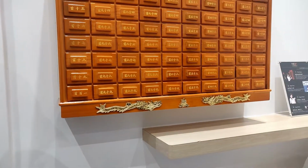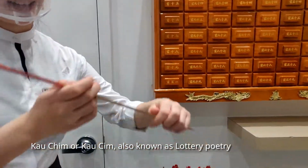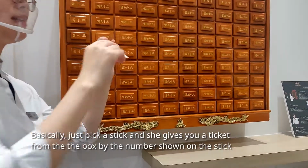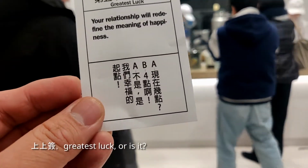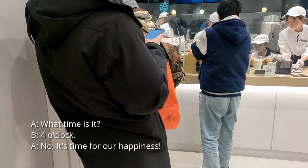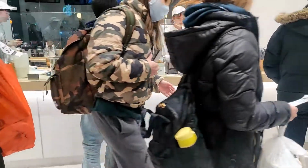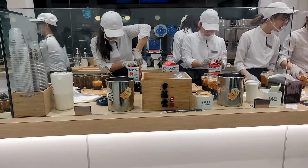That's legit. Yep, you can see how many people are working at this place. It's very busy, even though it's not as busy as before.